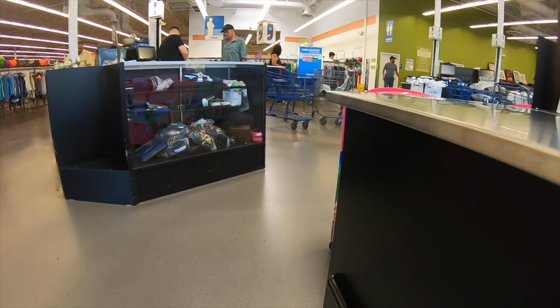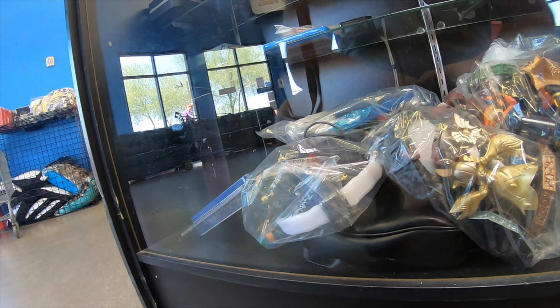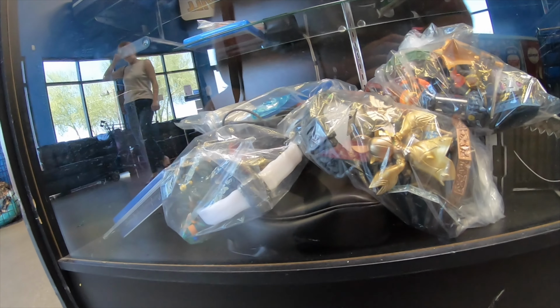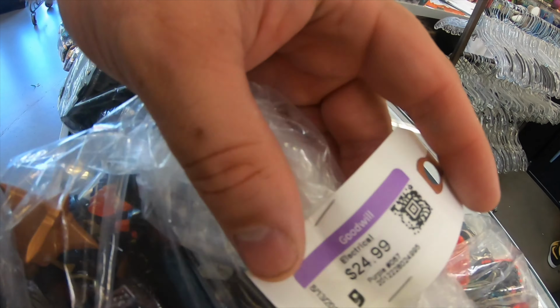It looks real goofy from the outside, and it has always been a Goodwill that I find great stuff at. And here's case in point. As soon as I walk in the door, bags on top of bags on top of bags of Skylanders, which I always love to see, and I always love to buy those when they're cheap. I'm trying to get that whole set now that they're kind of out of fashion and nobody really wants them.